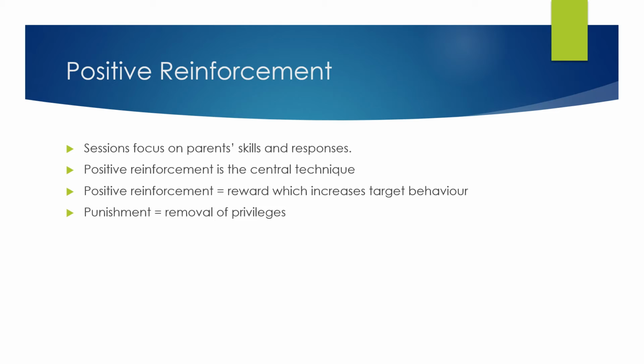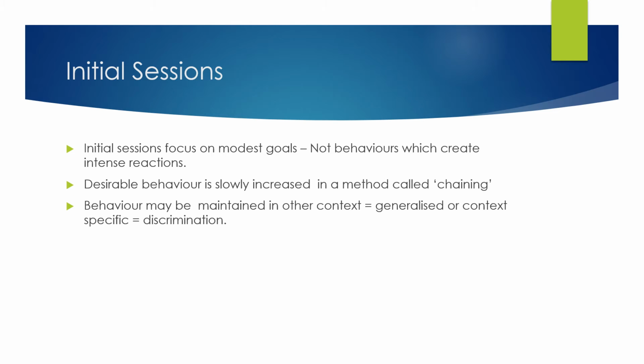Factors that influence the effectiveness of these techniques are that they are contingent, so only available after the desired behaviour, and immediate. Initially, the clinician asks the parent to focus on modest goals. They do not begin with behaviours which promote intense reactions.